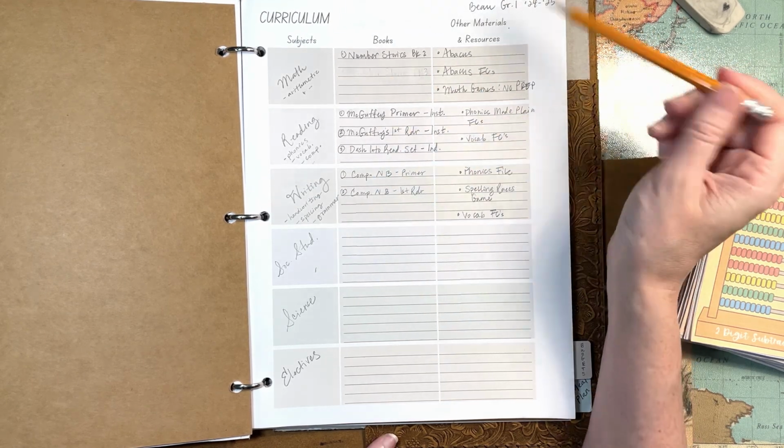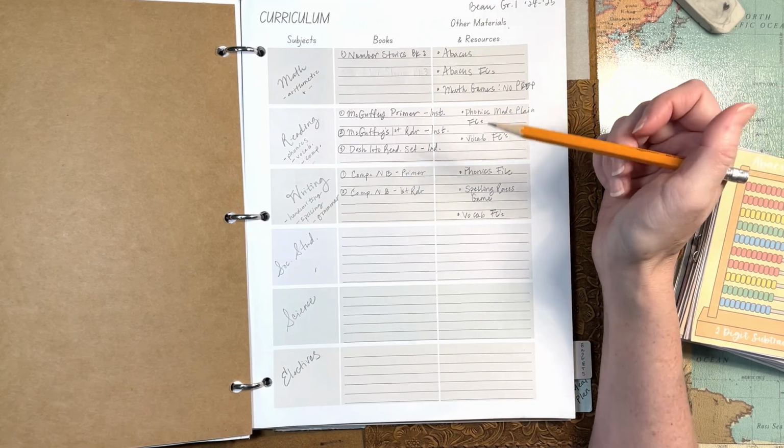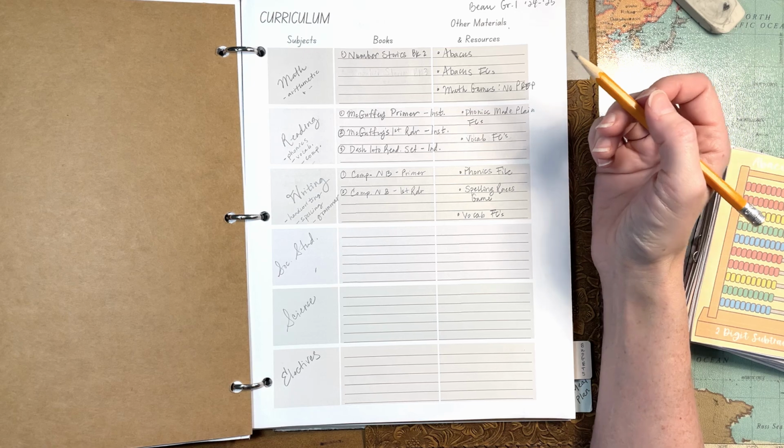So I'm also creating for myself my own little shopping list. Since he's my youngest, I've already bought all these resources. I already have them. So I just need to shop my own homeschool room.